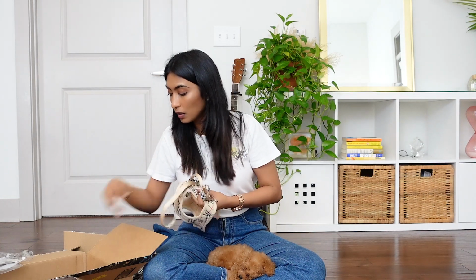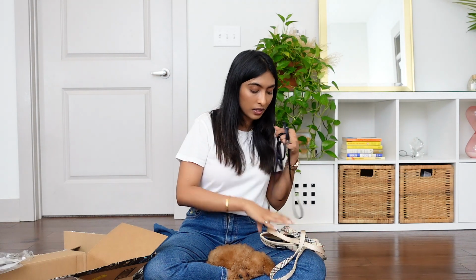Next up I got him the harness and the leash, and this one is also from Amazon. I absolutely love how this one looks, but unfortunately it didn't fit him. It's so big for him. So we got one from Petco. It's just a plain simple black one, but I'm waiting for him to grow up and fit into this one. I feel like the pattern is so cute.